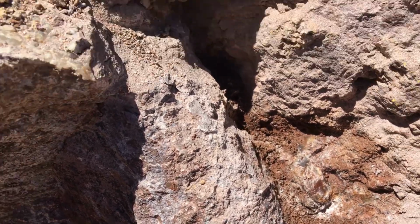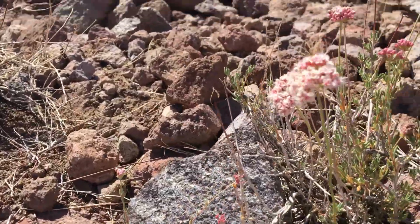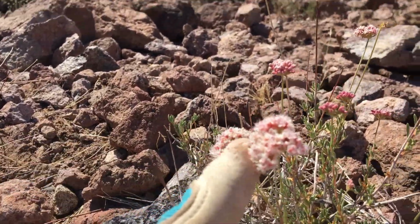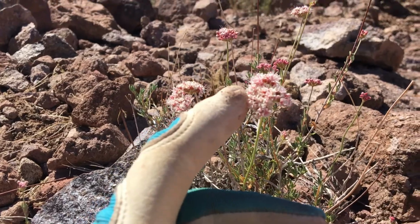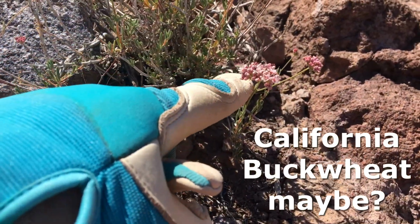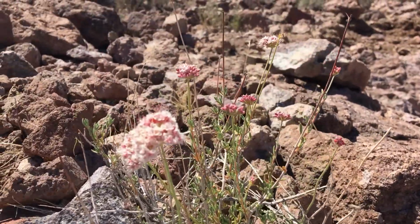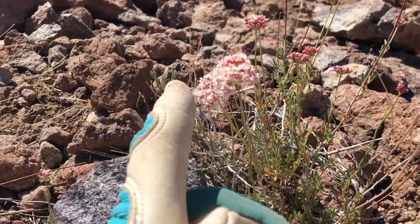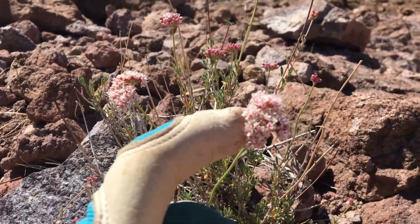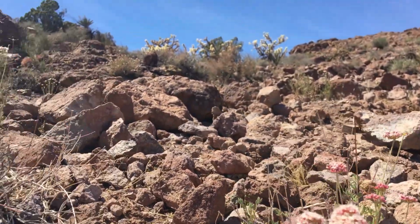Whew. What's cool is I stood up, and right above me are these really pretty, I'm not sure if they're pincushion flowers or something similar, but they're really pretty. Got little pink flower beds and tiny little clusters of flowers on there. Very cool.